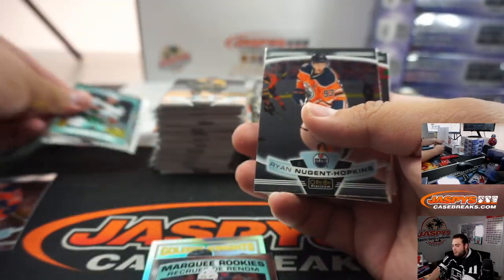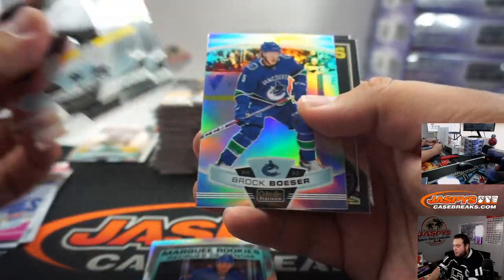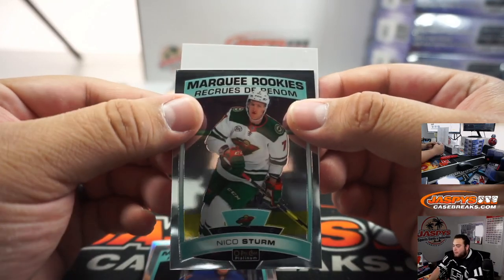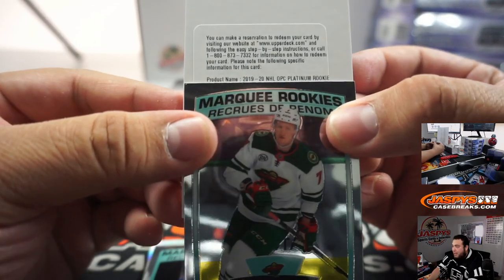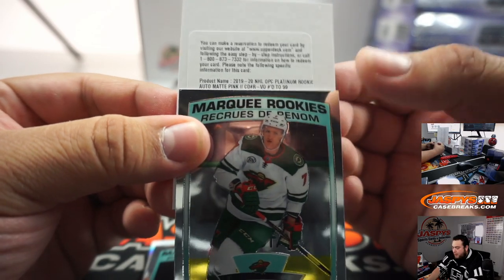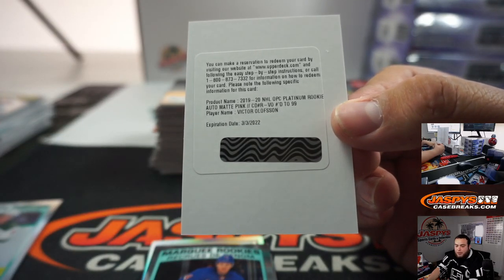Whoa, we got a redemption. First redemption I've seen. Capo Caco. Truba. It's just a pink. All right, Nico, let's use you as a little filler. We got a PG Platinum rookie autograph, matte pink, number to 99. And it's Victor Olofsson. There you go. Buffalo Sabres going to Michael.